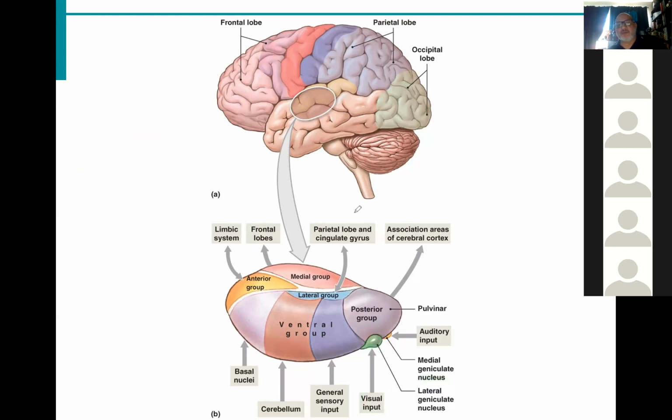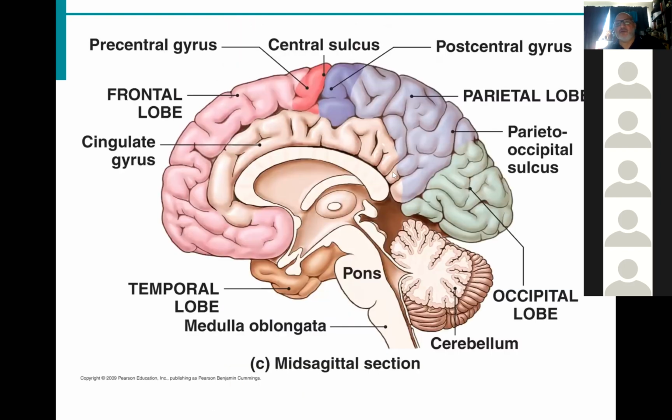So the thalamus is a relay station. Sensory information comes up to the thalamus, and then from there goes to whatever region of the brain is necessary. All right. Notice it is here. And we have two thalami, but the two thalami don't touch. There is actually a space in between them.